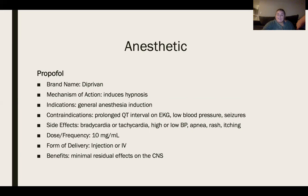Next is an anesthetic. This is propofol. One of the brand names is Diprivan. The mechanism of action is it induces hypnosis, which is used to put patients to sleep. So if a patient is going into surgery, they could use this to put them under general anesthesia.